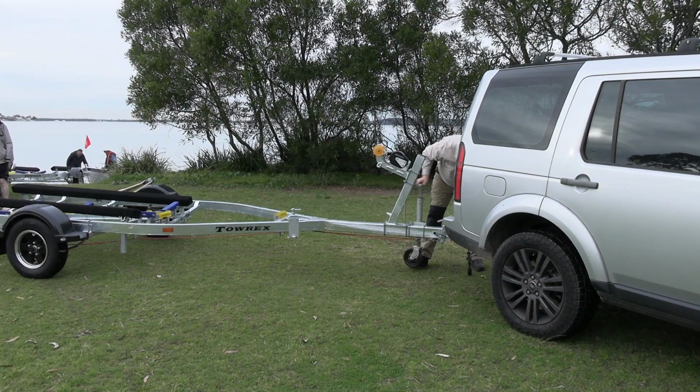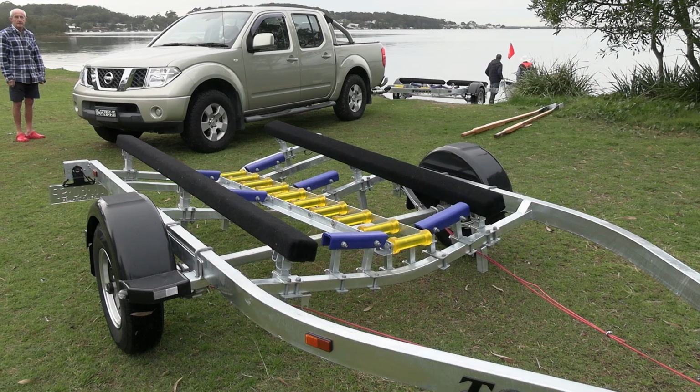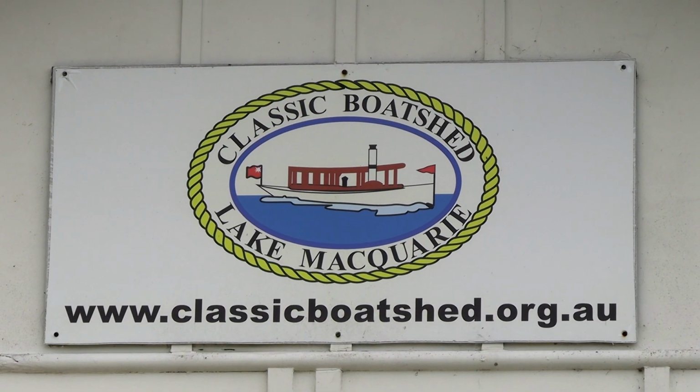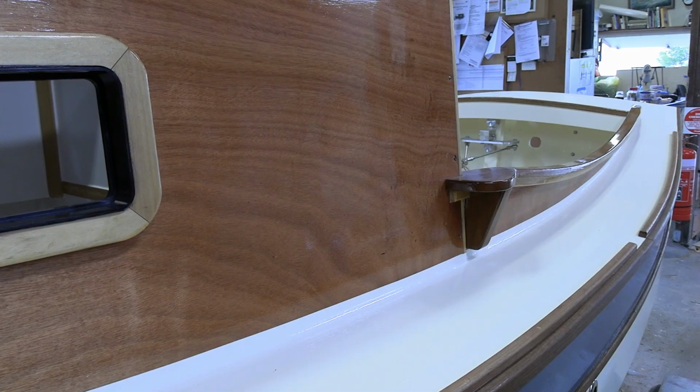So getting in and out of this shed will be quite a challenge. Steve assures me the size of the boat he chose was determined by where he was going to build it. This is the second boat that Steve's built at the Classic Association boat shed. His first was a Taminori.